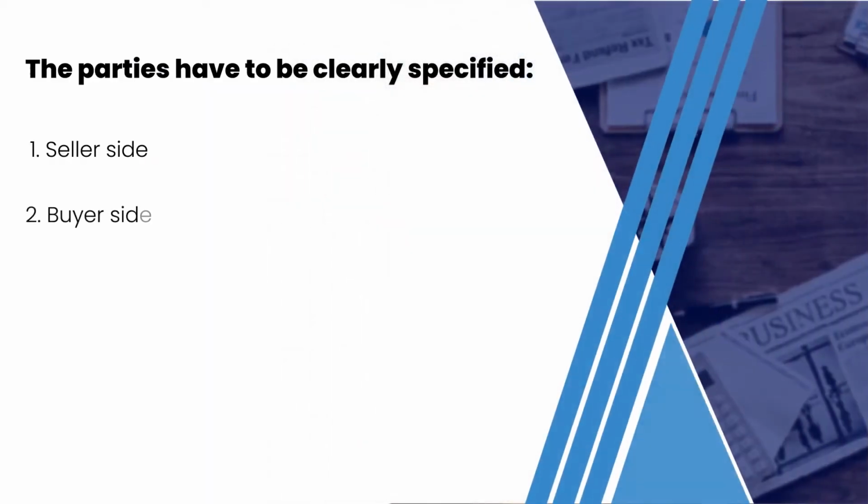Next party is the buyer side. Usually with buyers, it's only one person from my experience. However, kung sakaling it's a family or mag-asawa or business partners, I would insist lahat ng kailangan nakasama dun sa title na lalabas, it should be specified in the contract to sell na maayos.